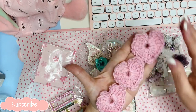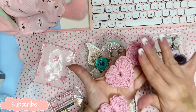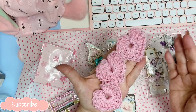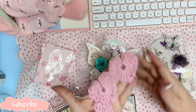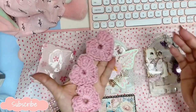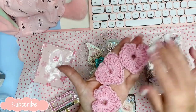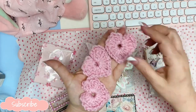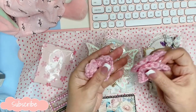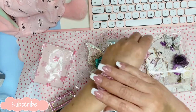I want to learn how to make sweaters. I love sweaters. I want to learn how to knit because knitting, you can take it anywhere with you. It's not like die cutting, where you have to be in a craft room. But with this, when I'm waiting for doctor's appointments and stuff like that, I could knit. Oh my goodness, and it feels so good. It's so soft, y'all.